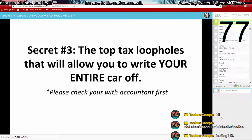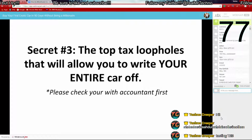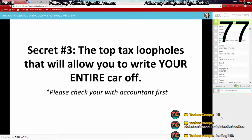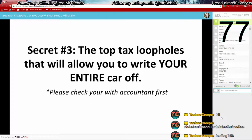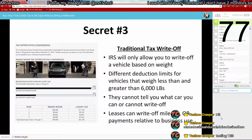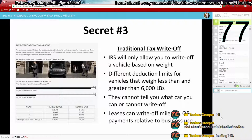Make sure you check with your accountant first, because we want to make sure you're not doing anything illegal or anything that is going to be considered bad for you. So make sure you check with your accountant if this strategy can work for you. Now, let's take a look at this tax depreciation chart here.